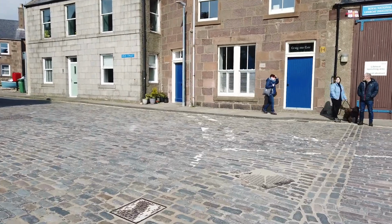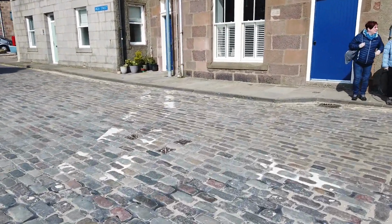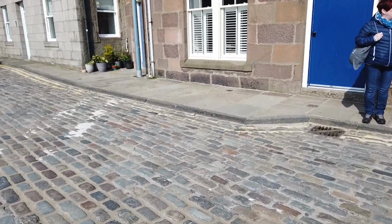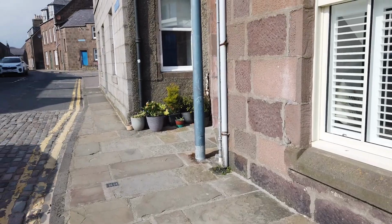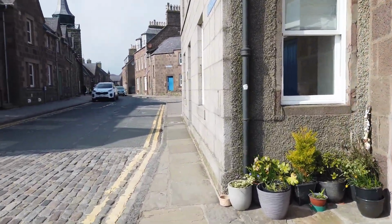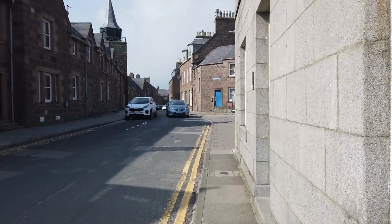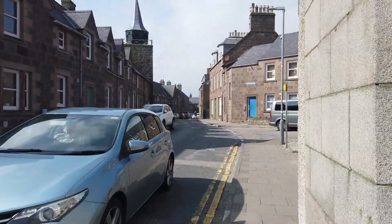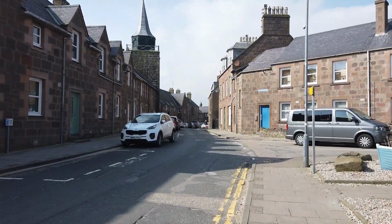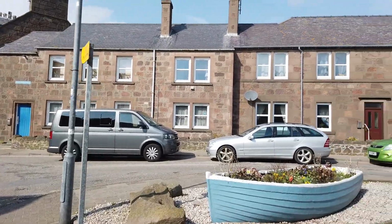I like the old cobble streets as well, aren't they lovely? The old cobble streets. We'll just make our way around here. And there's a building down here I want to show you. It's a very old building.